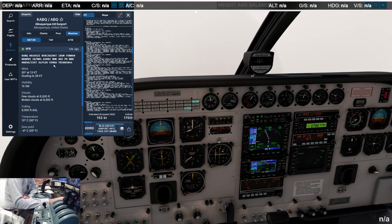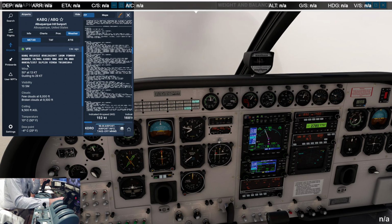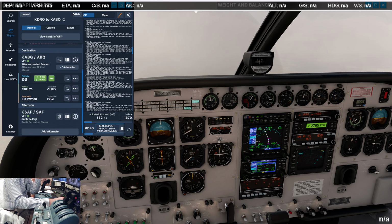Weather's like, alright, so 050, 13 gust to 29. View at 6,000, broken at 9,500. Peak winds are 080, so straight down the pike. Okay. I like it.